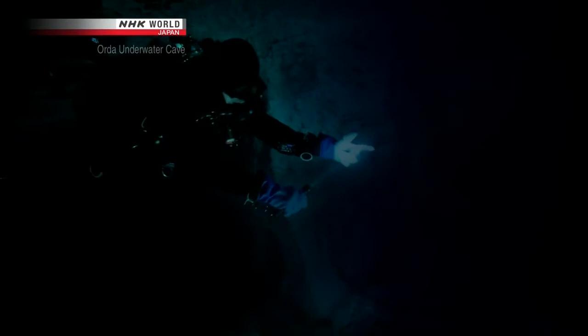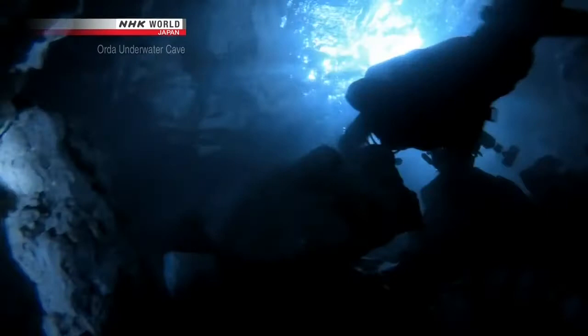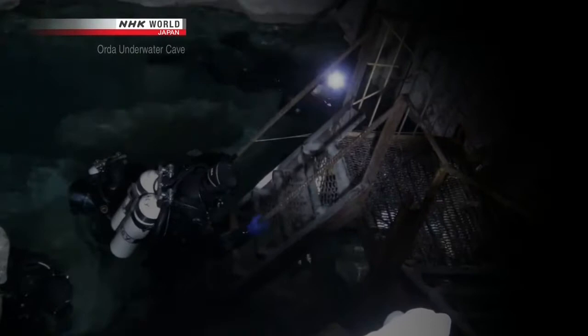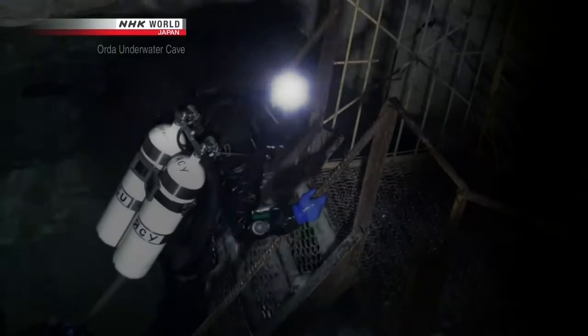After 30 minutes, one member of the team gives the signal to go back. The diver is starting to show signs of hypothermia. Dives in this water are strictly limited to 1 hour. But the crew is now well aware of the hurdles they have to overcome to film the hydrocosmos.